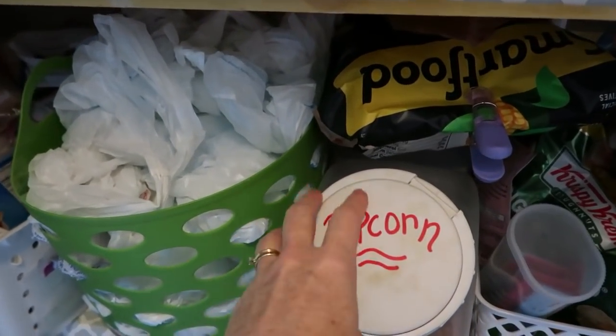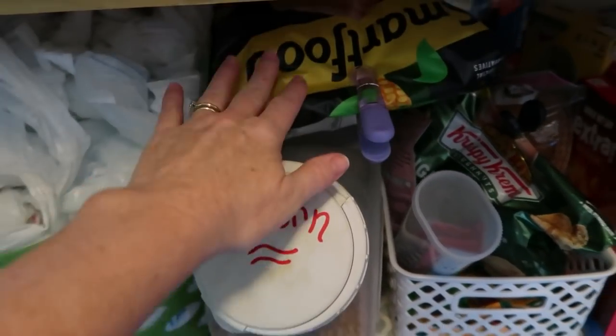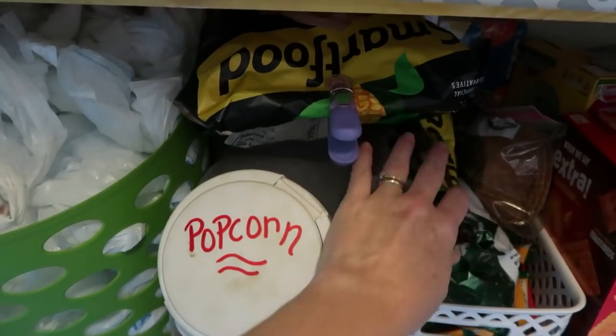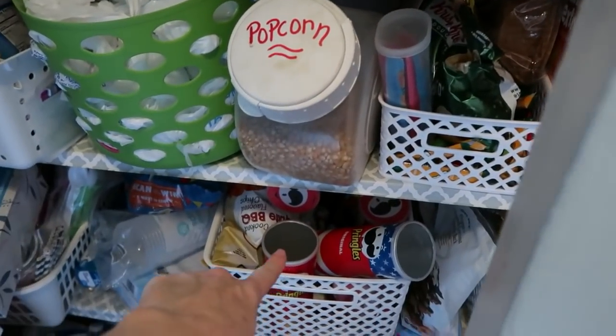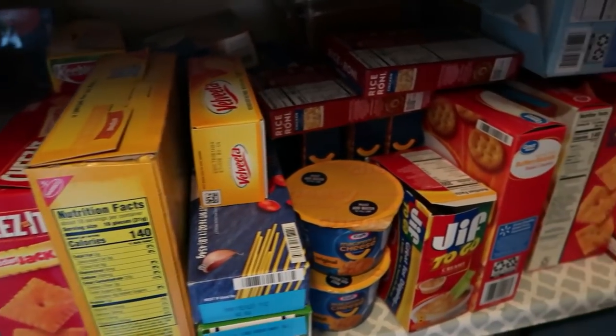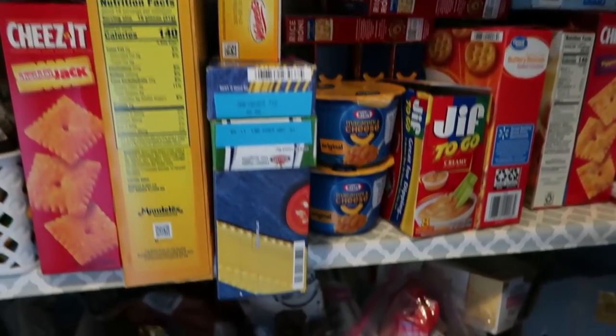Then over here, this is really old, this popcorn container back there. I have napkins, and then we kind of have to shove these bags up here because there's not enough room down in the bin where they're supposed to be. And then over here is just boxes of things. And you can see it's just not enough room. It's just kind of overflowing.